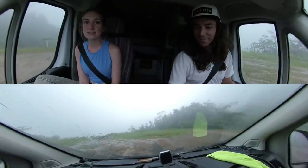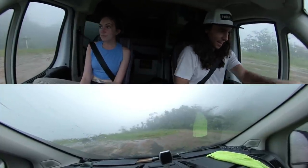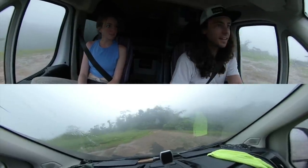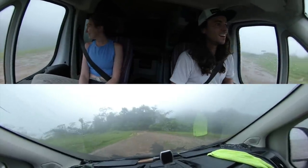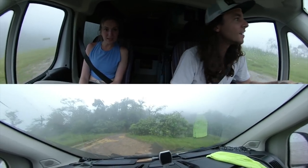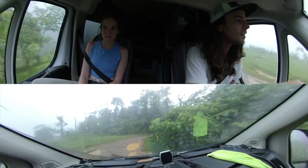Good job. That's the super muddy part right over there though. Okay, so we're still at like half tank. Wow, yeah, that was a pretty muddy spot. This part here had like a big dip, remember? Yeah. Maybe I can avoid it with our knowledge we have now.